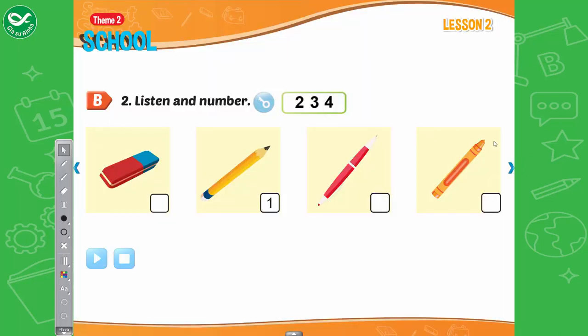B. 2. Listen and number. Look at the pictures. Listen. There is one example. 1. Is this a pencil? Yes, it is. Can you see number 1? This is an example. Now, listen and number.